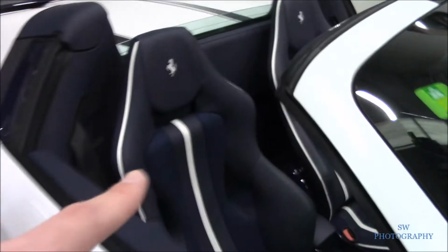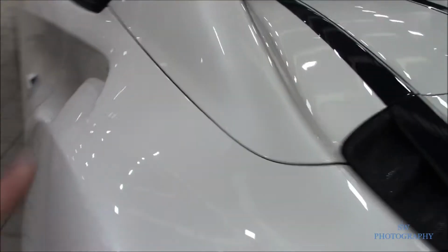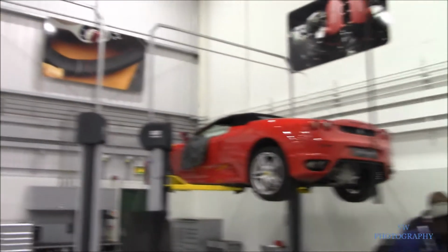Here's another tailor-made one with lots of blue bits. Look at the interior, blue and white, blue carbon, blue wheels, really cool. More blue carbon down there. This car is basically white and blue. Lots of blue carbon, lots of blue and lots of white. I think it's an amazing combination. An amazing spec.